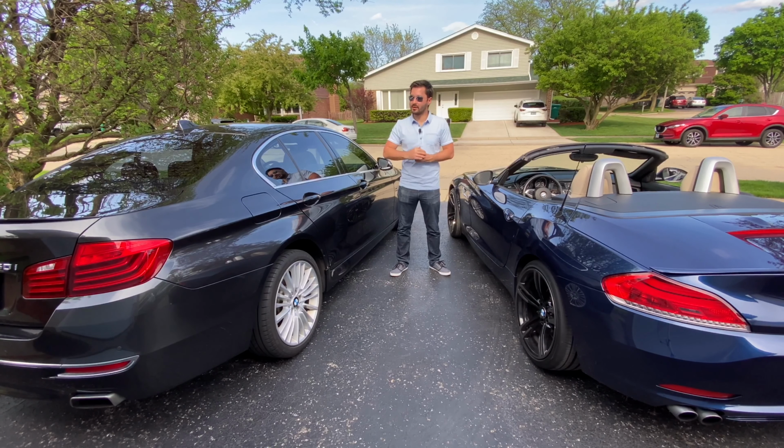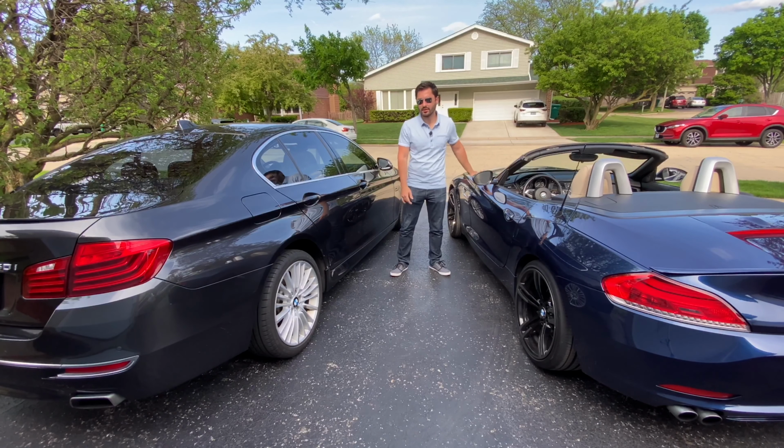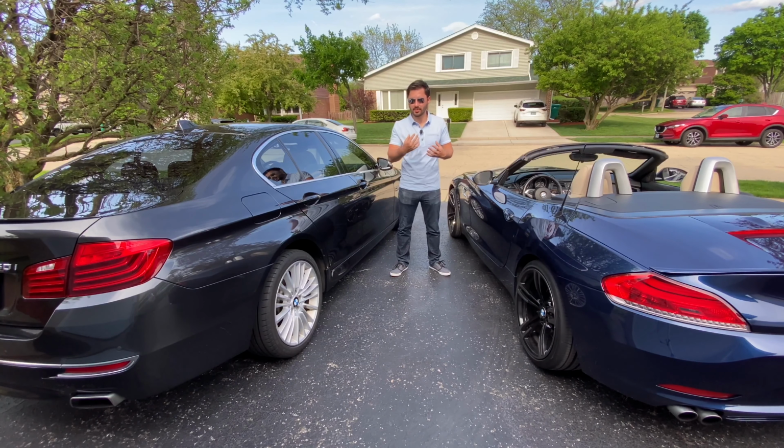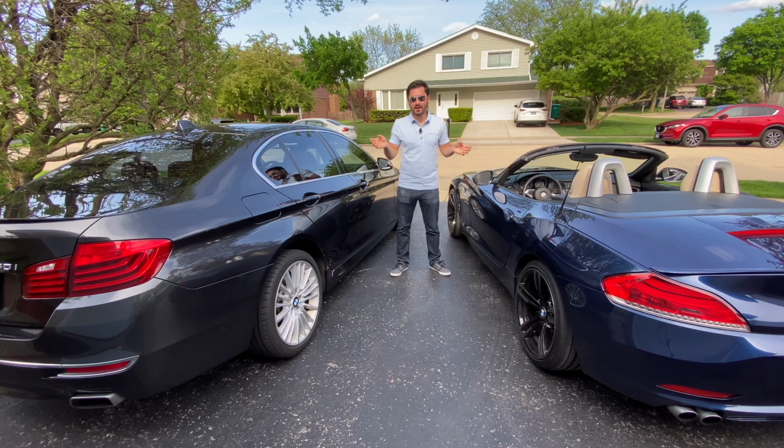I've also seen a lot of leaves and stuff that build up in some of these runoff channels. Clean those out as well. You don't want that water backing up and going places where it's not supposed to. So those are some of the preventative maintenance items that I like to do on my cars. Different cars will vary, but it's a good start.